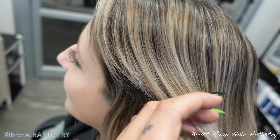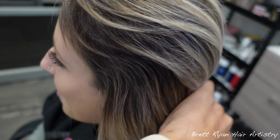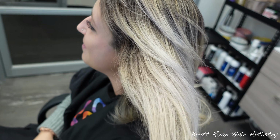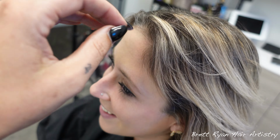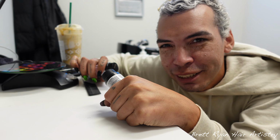I forget. I think we just did you lighter, but you came in with a mess. It looked like harsh permanent, but it didn't cover the gray, so I knew it wasn't. Alright, so Lindsay came today, and we are going to transform her.